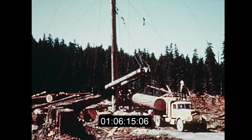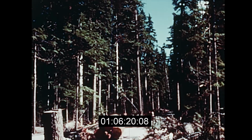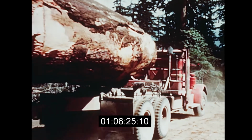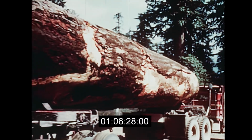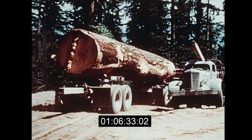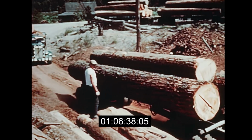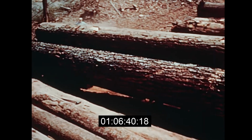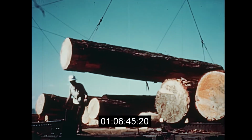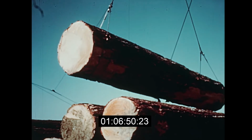Jockeying these king-size logs is certainly no job for a beginner. Before we leave the woods, let's have a look at one more big stick. This single log will provide plywood for use in many, many homes. At the reload station, overhead slings quickly transfer the logs from trucks to special railroad flat cars.